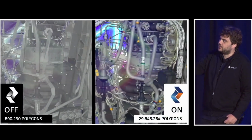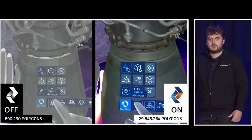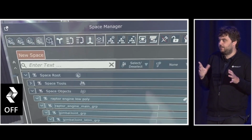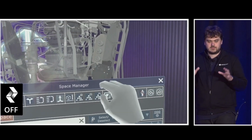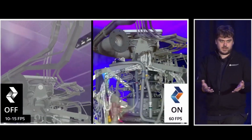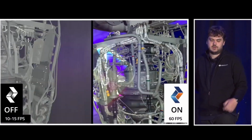And here you see the huge quality difference. On the left side, you still see it's stuttering. So we did our best to get it still good looking, but no cable is round, everything is edgy. This is not something you can use to compare physical prototypes or to do your tasks. There's no chance of it. And also the experience is just bad.